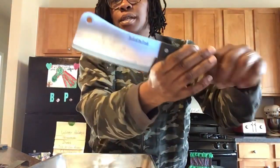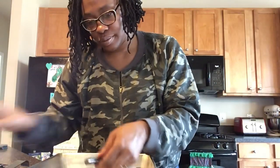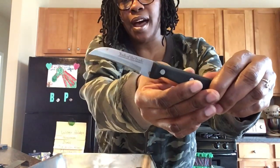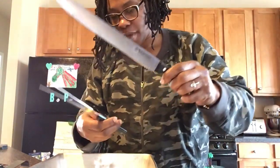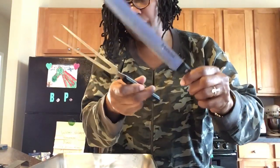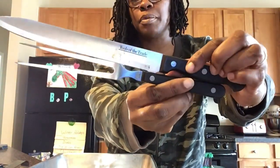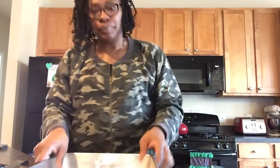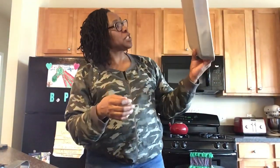Look at this. Nice butcher knife. That's another one of those steak knives. Here goes one of these paring knives, I believe that is. And then this doesn't have tools of the trade on it, but it also is stainless steel as well. And it has the same handle, so I'm assuming this is all part of these tools of the trade set. Now, I went ahead and got this pan. There was nothing special in particular about this pan.